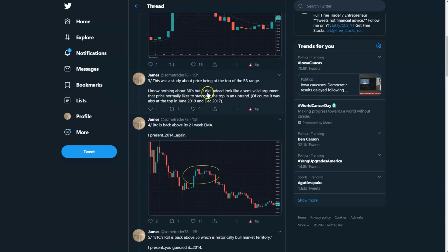Number 3, this was a study he did about price being at the top of the Bollinger Band. He posted a Bollinger Band chart showing that price was riding along the top edge. Just like I put on Twitter, I don't know anything about Bollinger Bands. I understand what they are and I know how to add them to a chart, but that's about it. So I don't want to pick apart that argument because I don't know enough to do so. What I will say is price is always at the top of those bands when it's in an uptrend. Like June 2019, it was at the top. December 2017, it was at the top, and that didn't mean anything. It didn't mean we were going to keep going up.